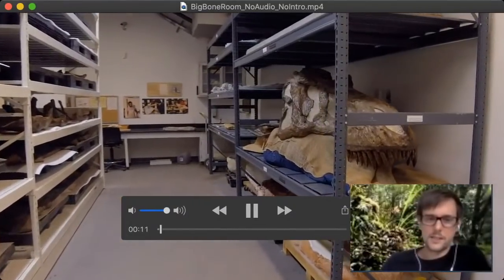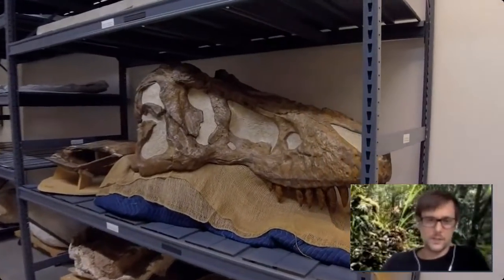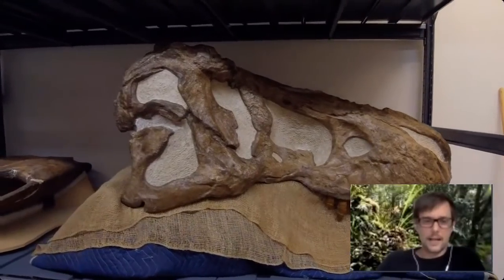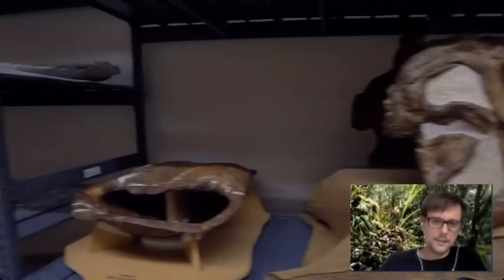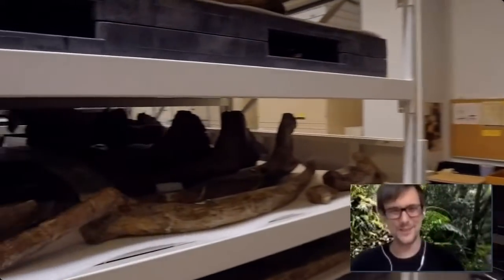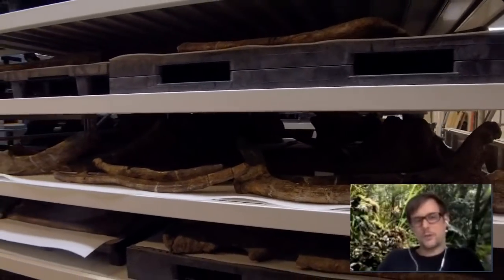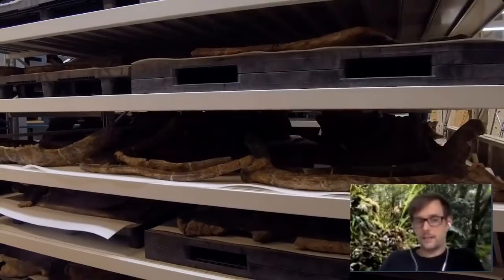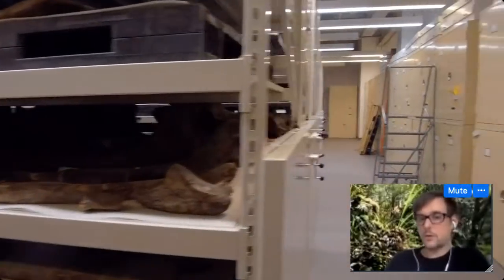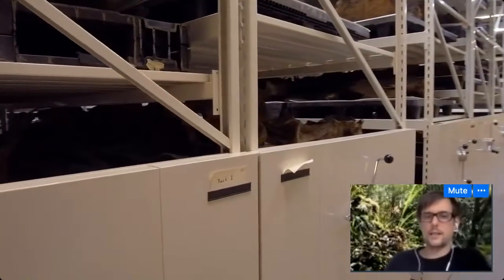It's in the basement of the museum, and here to the right, you already see a familiar face, probably. This is a T-Rex skull. This is not an original, actually. It's a cast. And it's also not in the big bone room right now, but it was when the tour was filmed. This big bone room is where I spend a lot of time when I am at the museum doing research, because most of the sauropod bones that I'm studying are big, so they are down here.